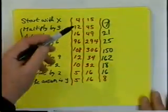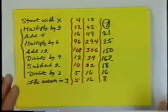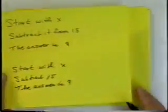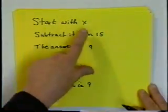But you see, here's another role of algebra. Is this a coincidence, or will it always happen? That's another reason we study algebra. Here's another reason. I'm just going to change some wording slightly over here.